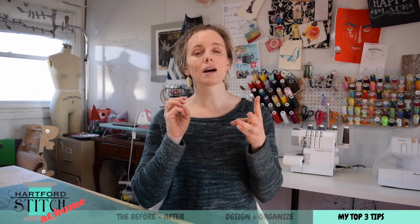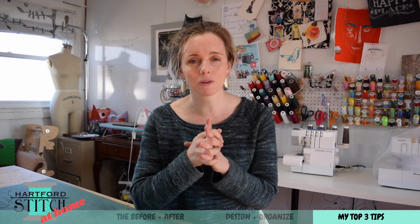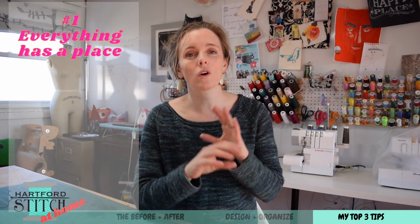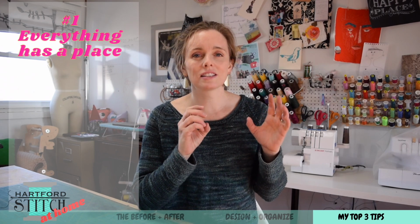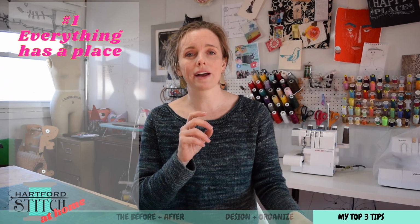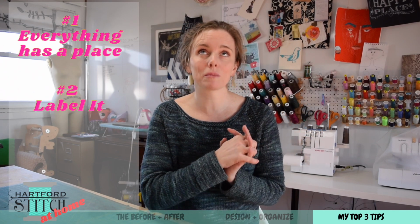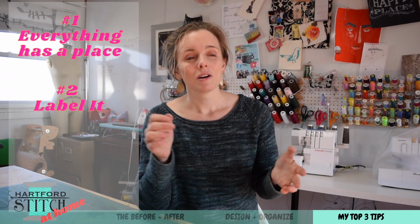Like I promised, here are my top 3 tips for keeping a clean sewing room. Tip number 1, as you probably can tell, is I like to have a place for everything. Whether it is zippers or tape or extra bags, it has a home. Tip number 2 is that you label it. My mom would be so happy to hear me say that, but it's true.